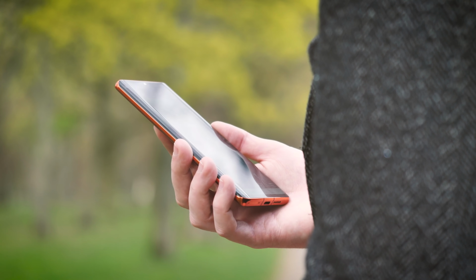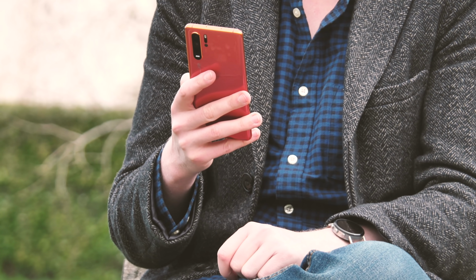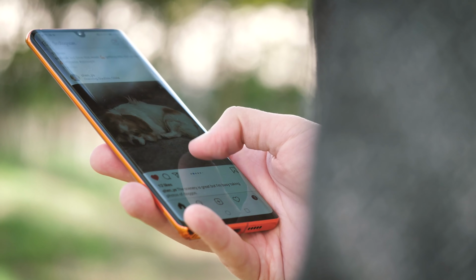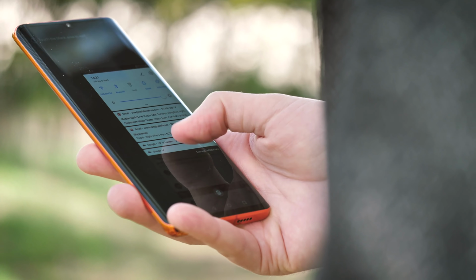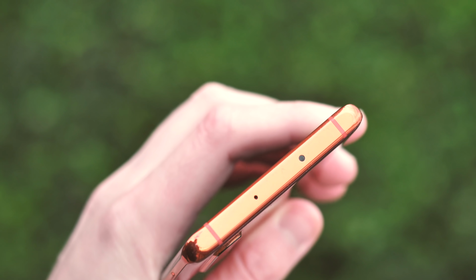That said, these baby steps of progress are welcome, and I've been mostly fine with Huawei's software in my time with the P30. I've used a lot of Huawei phones over the years though, so if you're coming in fresh, then maybe prepare for some weirdness as you settle in. None of the P30 Pro's software quirks are enough to stop me enthusiastically recommending this device though.